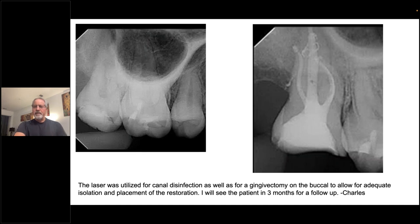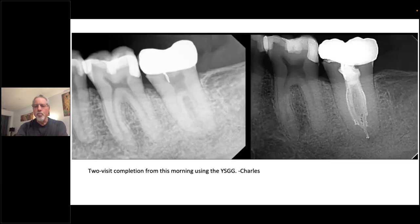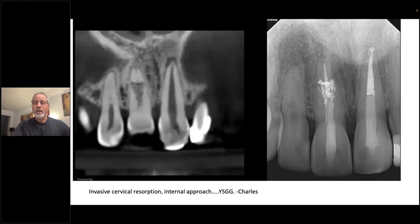And there's a case from Charles Maupin, also using the YSGG laser. It's really remarkable. It's absolutely remarkable what we see. Here's another really intricate C shape. I told him it's almost as good as the ones my residents did, but yeah, it's really nice.